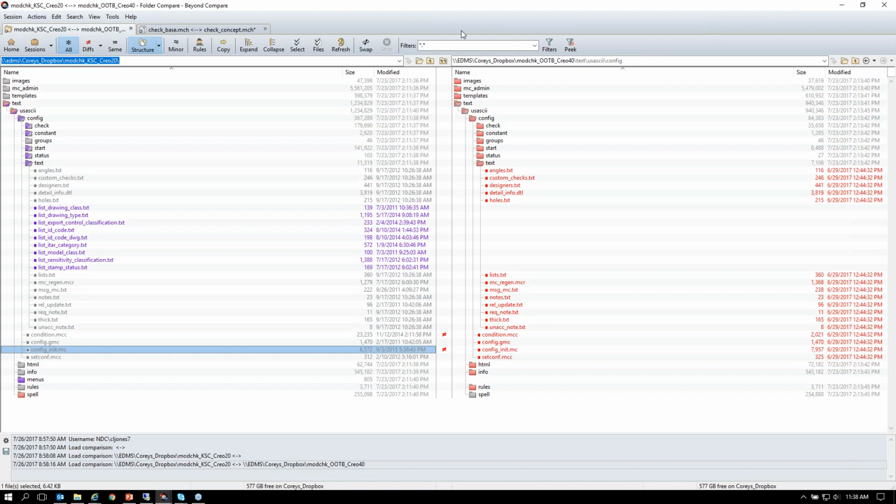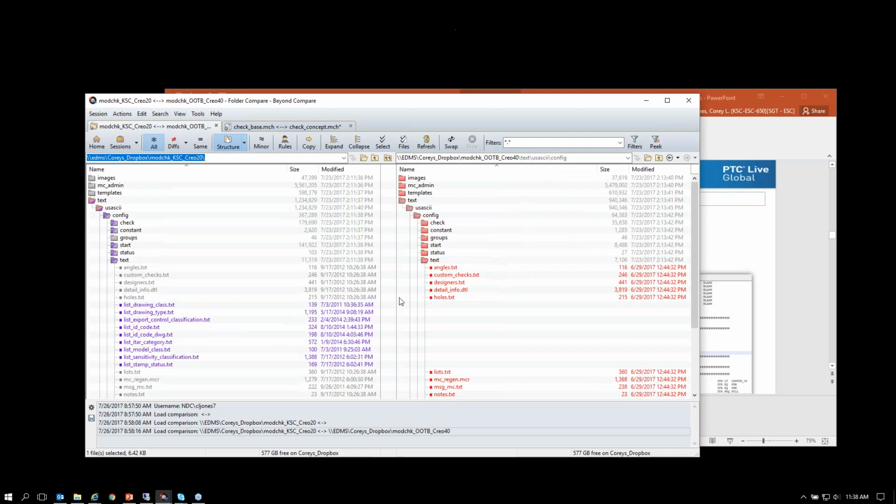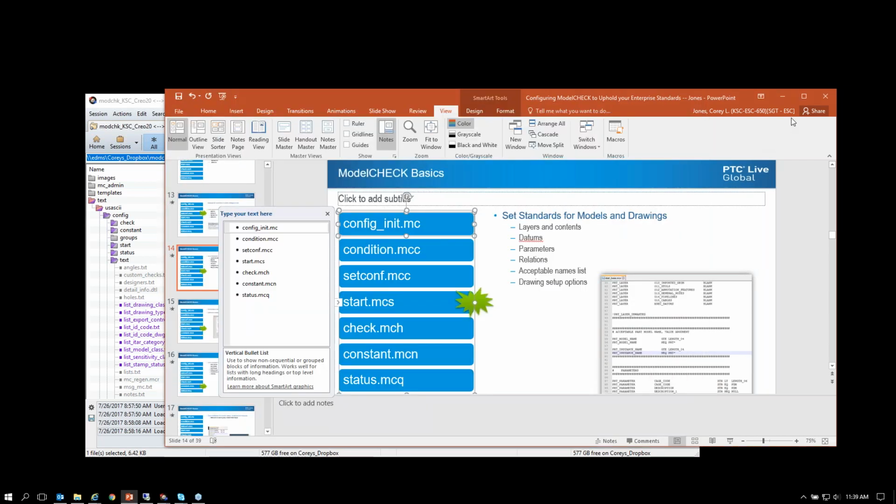I apologize. One tool that I use a lot for our ModelCHECK configuration is Beyond Compare, since I compare a lot of files. This allows me to compare not only folder contents, but also text files. So I can compare what was out of the box to what our configuration was. That's why I brought this up this way. Hopefully it was able to see and understand it.